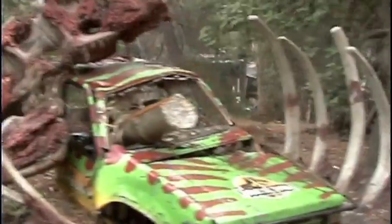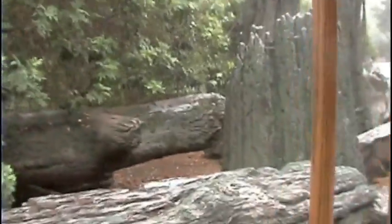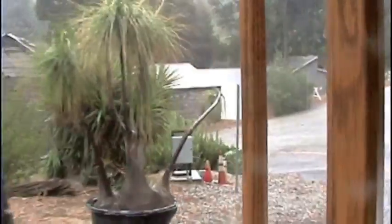You'll be able to see the tree stumps. These are made of styrofoam, with a little bit of plaster on the outside to give a little bit more realism, and a bit of foam rubber to keep them lightweight. The branches are made of fiberglass, with large metal poles inside to give them a little bit more strength.